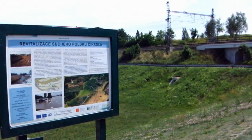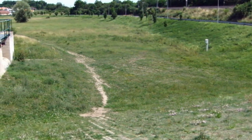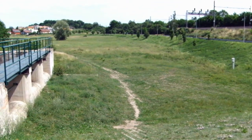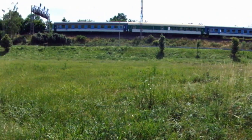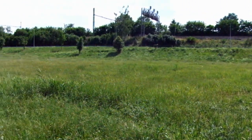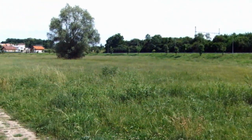The entire area was intended for water flooding and the river banks were square and fortified. There was a big degradation of the local habitat, which is also part of the natural park Klánovice-Čihadla. It is the biggest dry polder in Prague with a surface of 27 hectares.